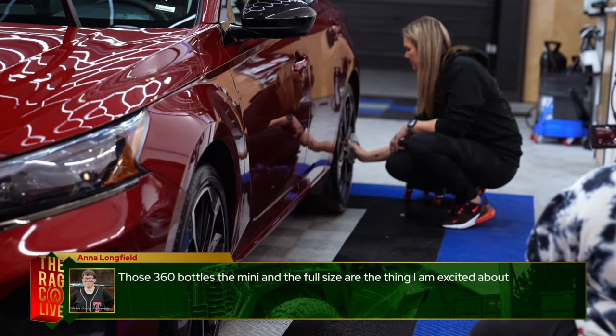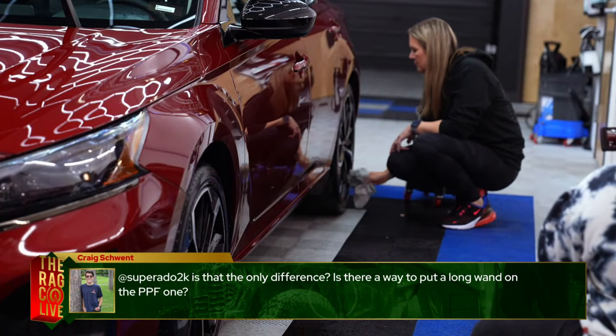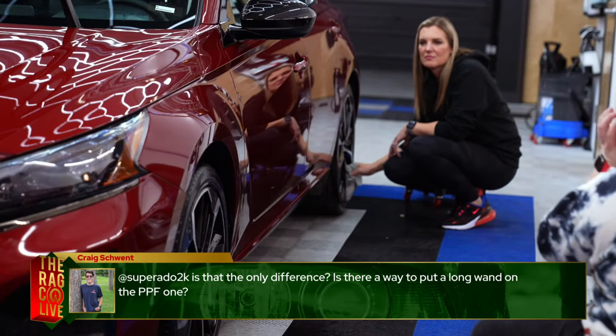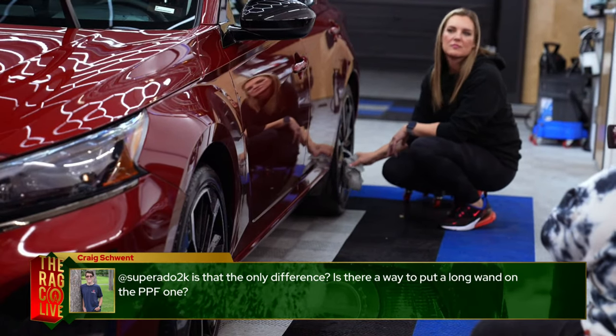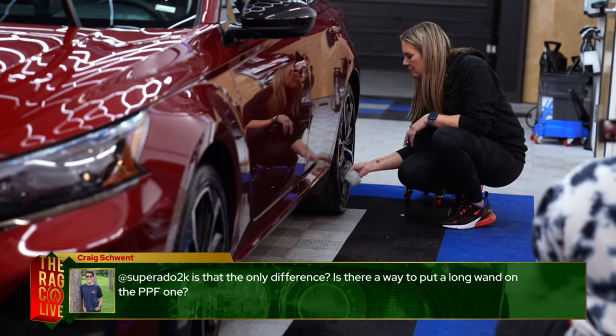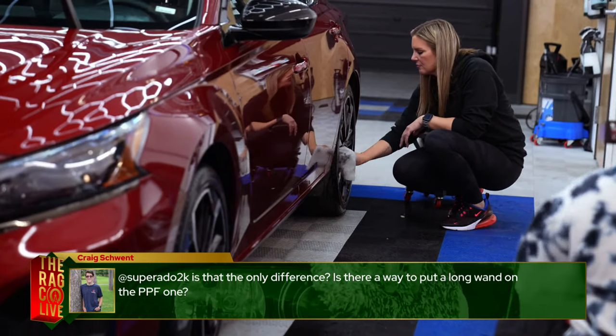All right, so I've got a question here from Craig wondering, is that the only difference? Is there a way to put a long wand on the PPF one? I think it's kind of mid-conversation here. They were talking about probably the 12 plus versus the tint and PPF sprayer, and just a comparison between the two.